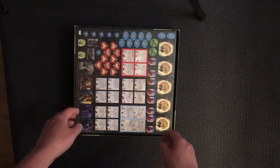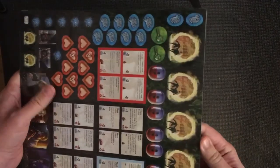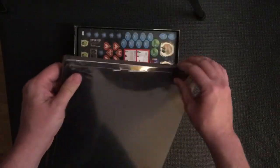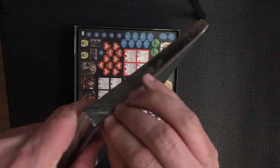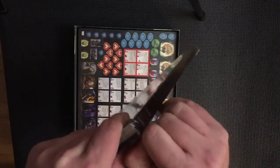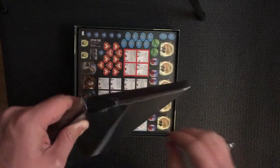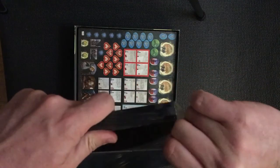So what have we got next? Lots and lots of 1, 2, 3, 4 boards of tokens. I'll tell you what, I'll have a look at the game board first before we move on. Let's have a look, see what we've got. It's the bit that takes the most time usually for me, getting the cellophane off.